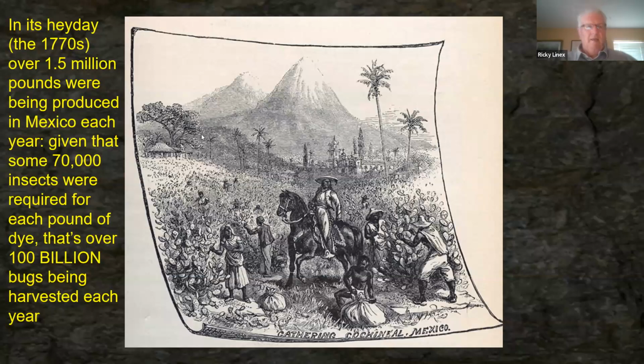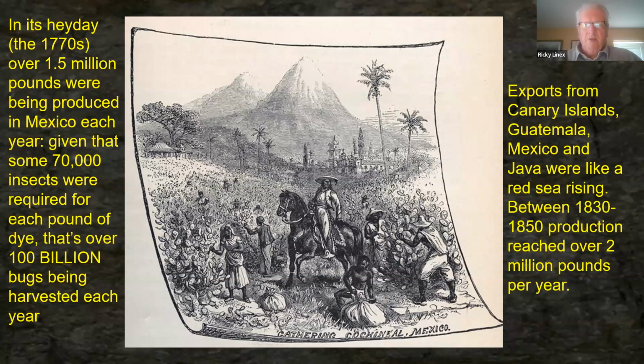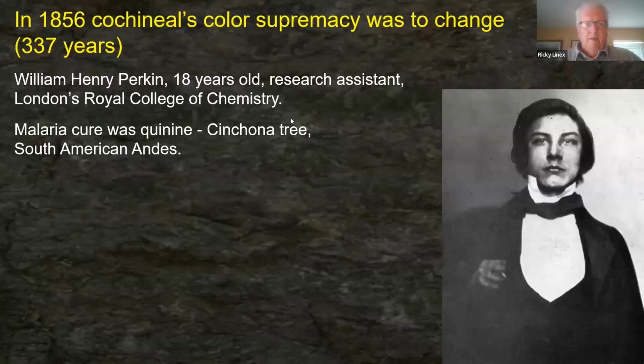And in its heyday, the 1770s, 1.5 million pounds were being produced in Mexico each year. And that's 100 billion bugs harvested each year. Harvesting the cactus, farming the cactus, growing the cochineal. And they also had some of this growing in the Canary Islands, Guatemala, and Java. In those countries, little islands, they would produce 2 million pounds per year over a 20-year period. But in 1856, all of this was about to change.